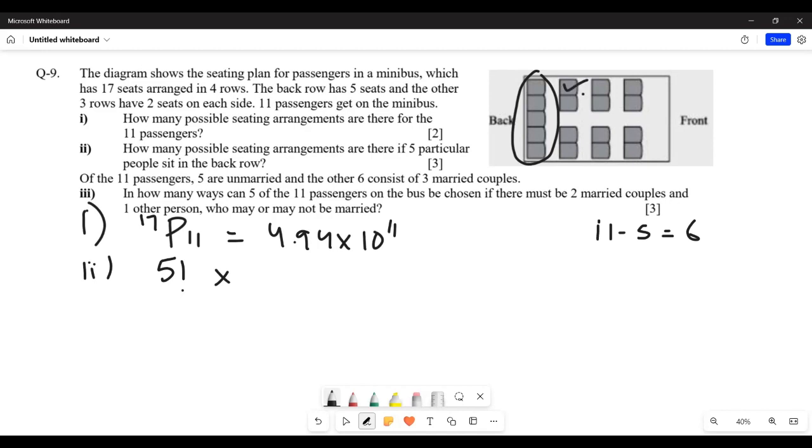And how many spots are left? 1, 2, 3, 4, 5, 6, 7, 8, 9, 10, 11, 12. 12 spots are available for 6 passengers. So times 12 C6. Five factorial times 12. Oh, this was supposed to be P, not C. P. Which gives 7983360.